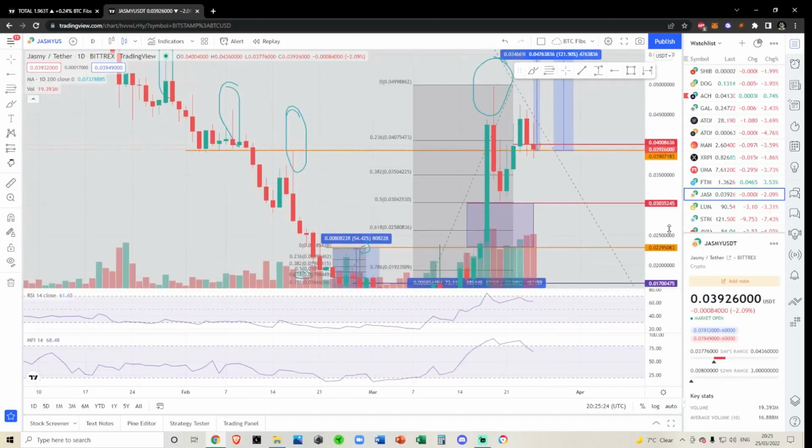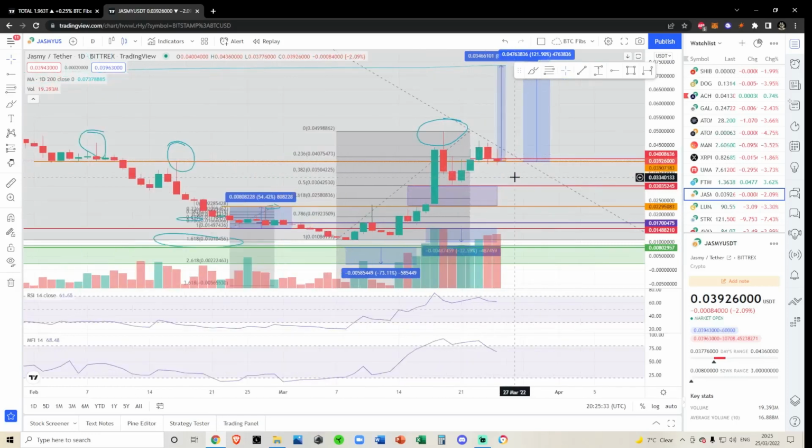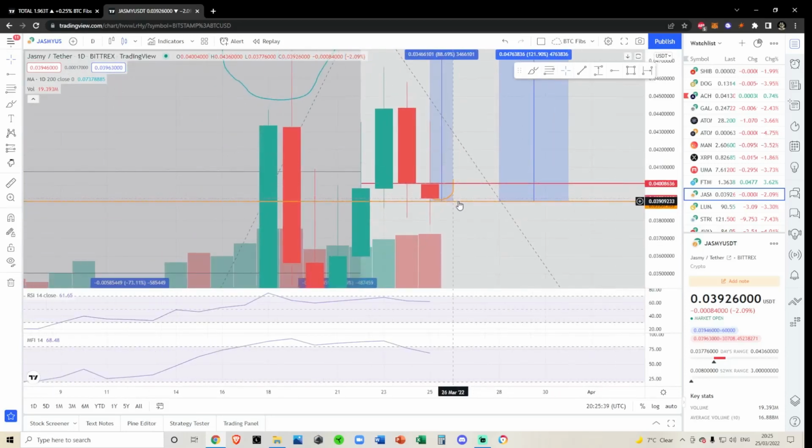And yeah, JASMY looks pretty good. It's on a very, very strong rally. While we are backtesting this region right now, none of the market structure in the short term has been broken. We are still looking very, very nice, in my opinion. So just one last time, we have backtested the 3.9 cent. I would be looking for a break above the 4 cent region.